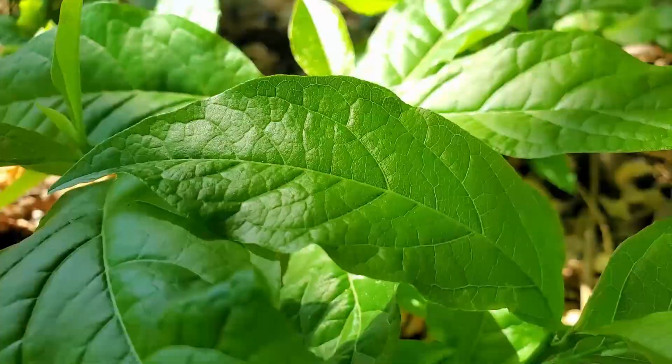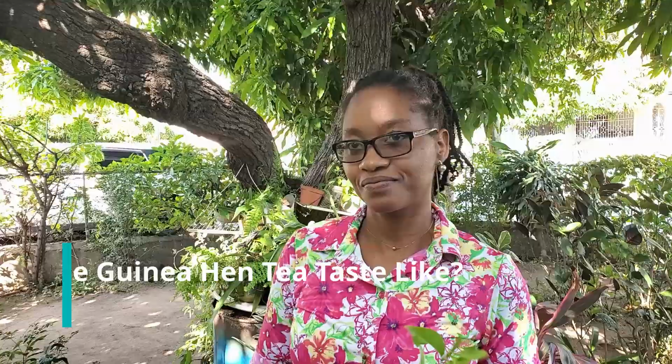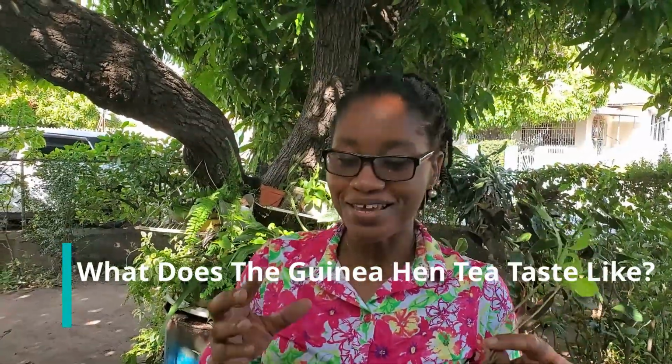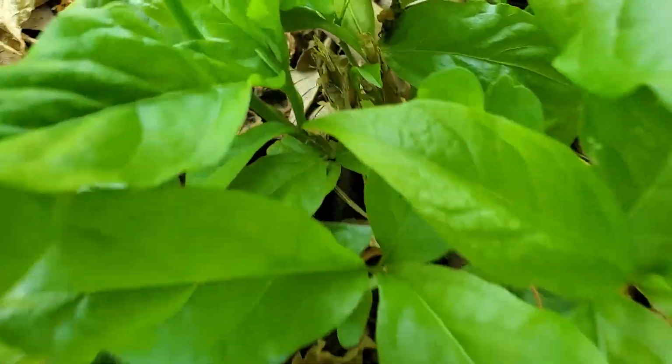I have a few other very popular questions people ask about Guinea hen. The first one is, what does Guinea hen weed tea taste like? Alright, let me just give you a description of what I think it tastes like. You know, like when it's going to rain and you smell the earth. I get that kind of taste from the Guinea hen weed, especially the root part of it.